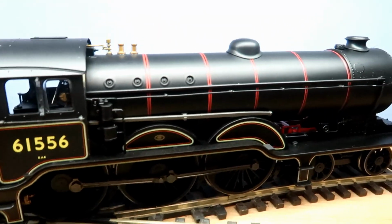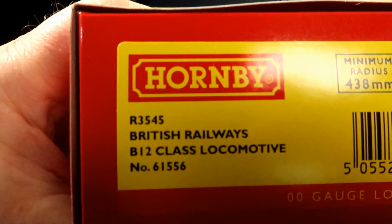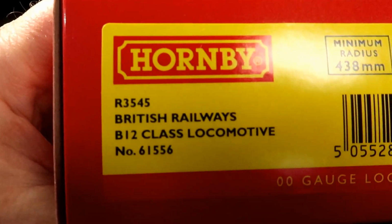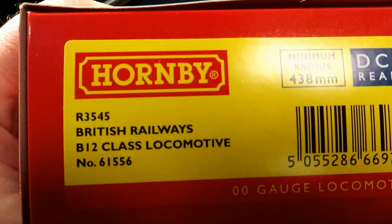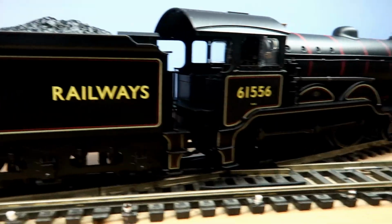Alright, and in case you want to know what the R number is, it is R3545 British Railways B12 class locomotive. If you're going for it, good luck. I'm sure they're going to sell quite quickly.